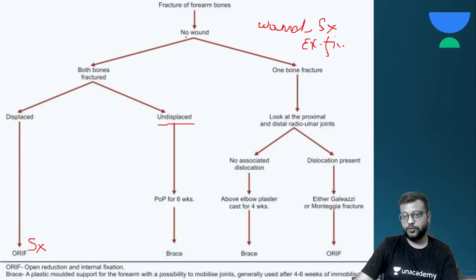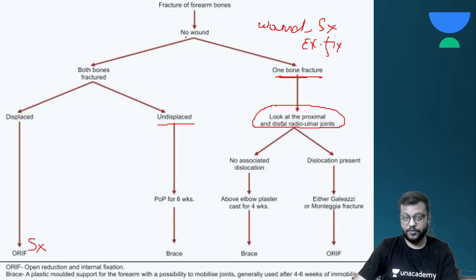And if there is no wound and only one bone is fractured, then you have to see whether there is a radio-ulnar joint injury. If there is no associated radio-ulnar joint injury, then you can go for plaster or slab. And if there is radio-ulnar joint injury or dislocation, then you have to go for surgery. And after POP slab or cast, you go for the brace also for increased support.